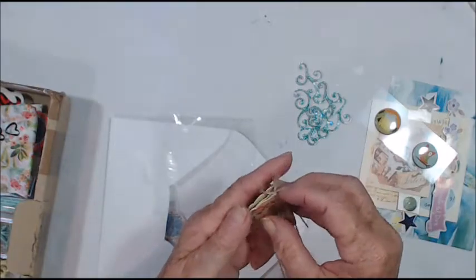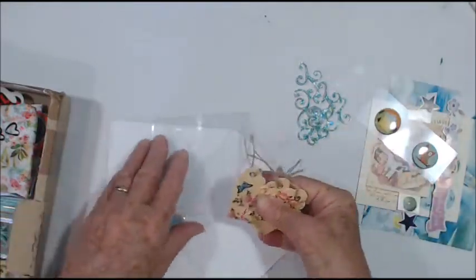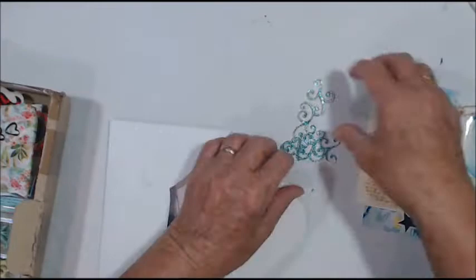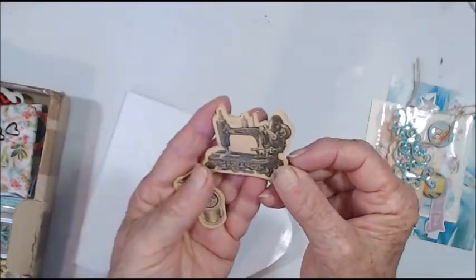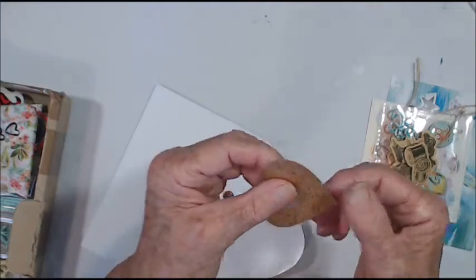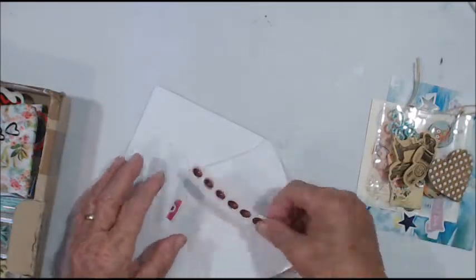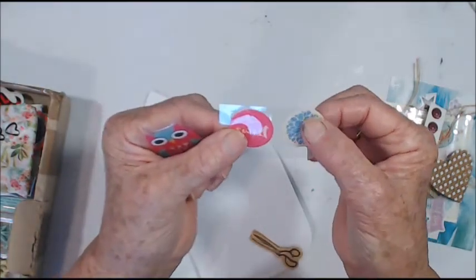And some lovely thick tags. Yeah, they're nice. I'll just pop those back in there so they don't get lost. And those. And put that there. Oh, some more in here. A little old fashioned sewing machine and cotton. It's a stenciled stamp, I think, on cork. Some more buttons. Oh, those are cool.